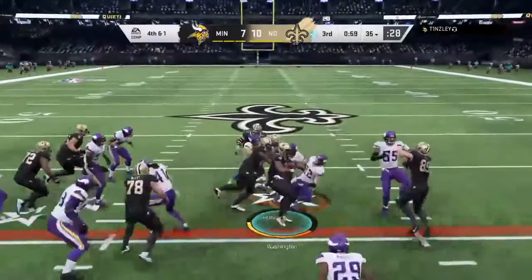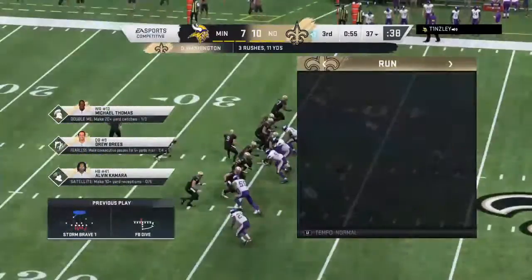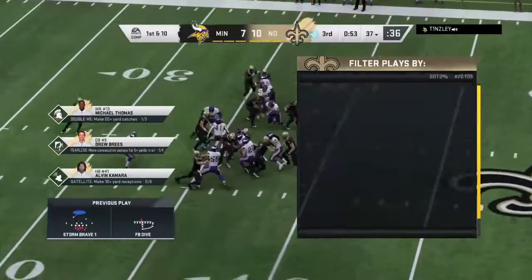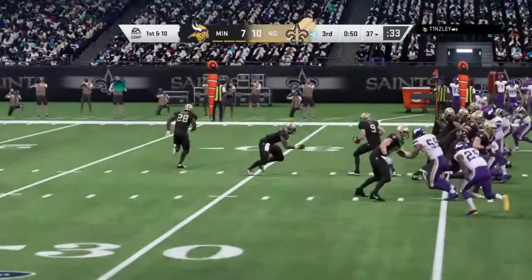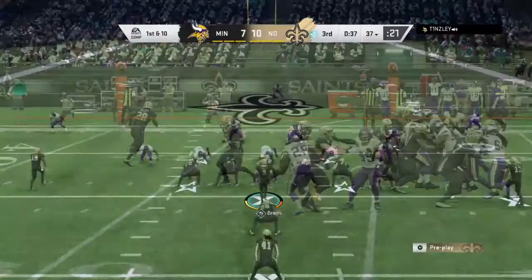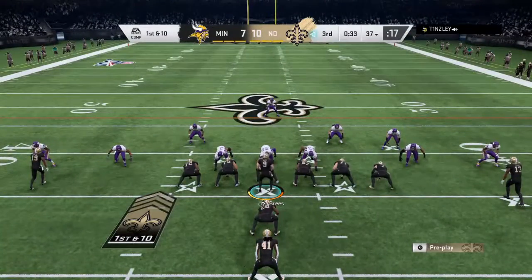They'll run. It's Washington. You know, we might start getting some props here in the booth. How about that? They brought out the jumbo package and still couldn't move them off the line of scrimmage enough to pick up that first down. Impressive. They were ready defensively for that jumbo set. The 4th down run successful.